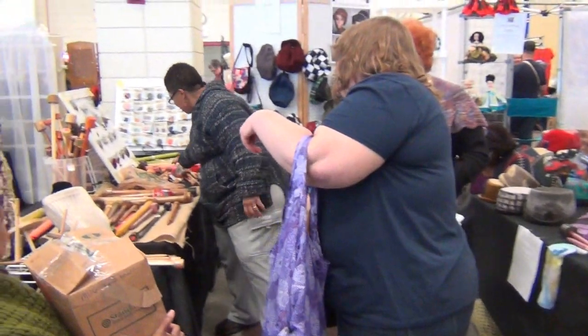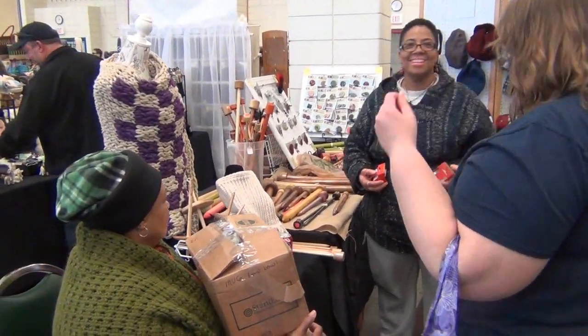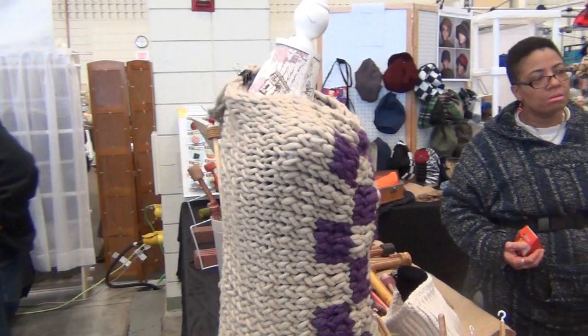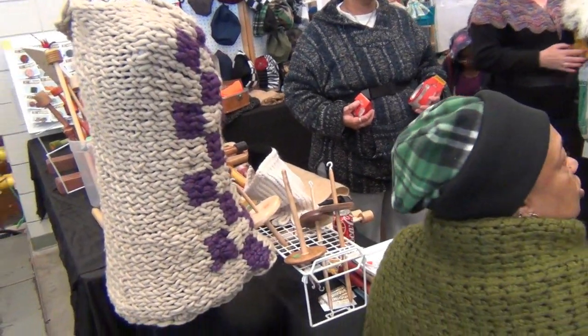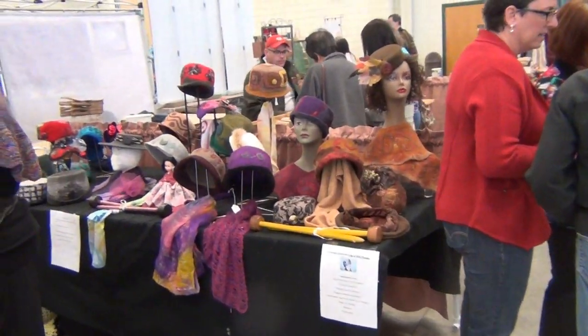These ladies sell super oversized knitting needles and crochet needles. Look at the size. We don't want any casualties. I didn't park very far though, so I'm gonna be okay. All right, thank you. She said she missed us.